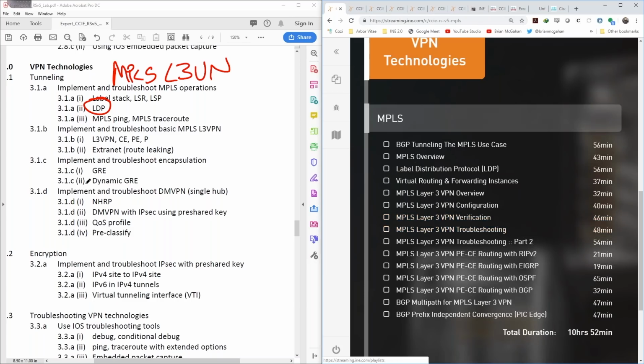Implement, troubleshoot encapsulation. So there's many cases where we use GRE tunnels throughout the series, so we can kind of set that to the side. What this is talking about here, 3.1D, implement and troubleshoot DMVPN, this is going to be a different section. So basically all of this here is going to correlate to implement and troubleshoot basic MPLS layer 3 VPN. So with either RIP, EIGRP, OSPF, BGP, you need to be prepared to use any of the routing protocols as the PE to CE routing.